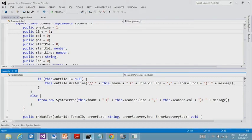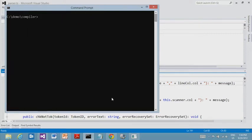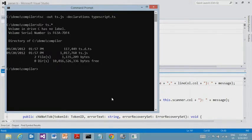Okay, final thing I want to show is actually that we can compile the compiler with the compiler. I might go into the compiler directory and say, compile TypeScript, producing an output file, ts.js, and also generate a declarations file. And we'll look at that. And then I want to compile TypeScript.ts there. That's going to produce two files, ts.js, which is the compiler itself, and then it produces a declaration file for the compiler. So you see the compiler itself is 1 megabyte of JavaScript.